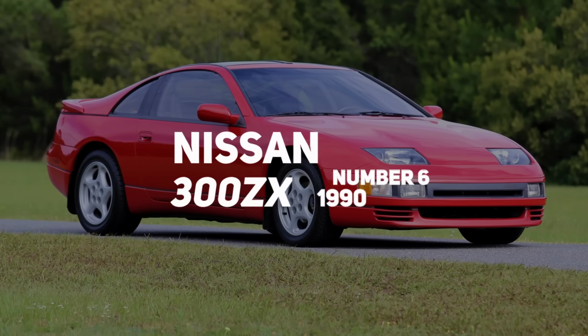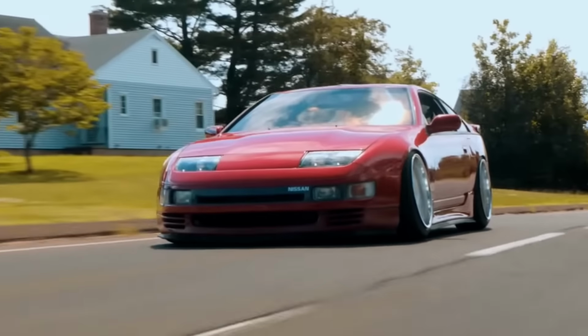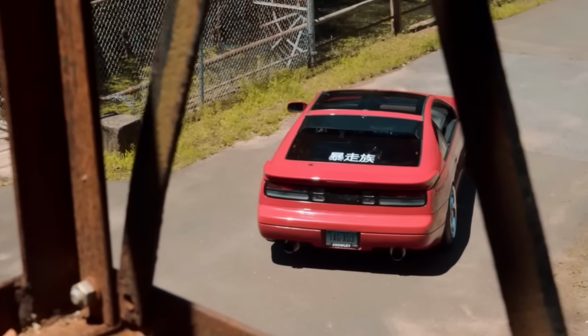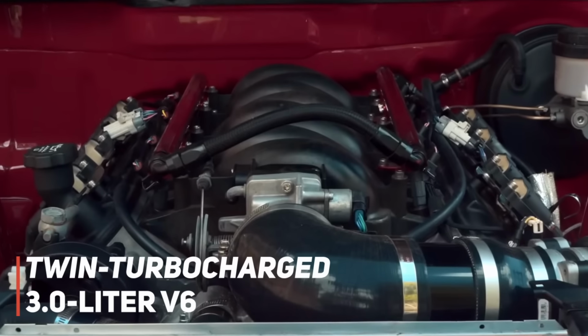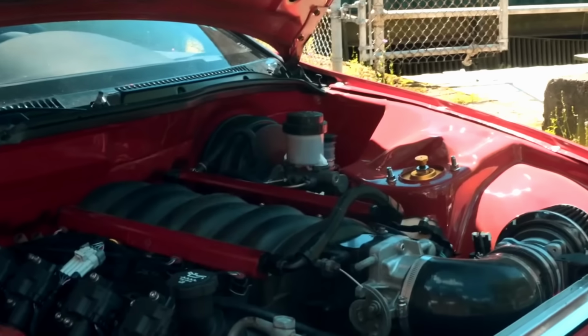Number 6, 1990 Nissan 300ZX. The 1990 Nissan 300ZX was Japan's declaration that the sports car wars were over, and they'd won. This wasn't an incremental update. Nissan completely reimagined what a Z car could be, wrapping a twin turbocharged 3.0-liter V6 in bodywork that looked like it was designed in a wind tunnel and styled by someone who actually understood curves.